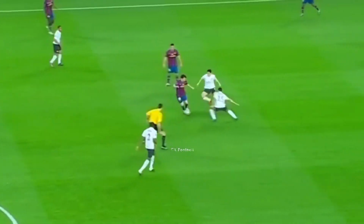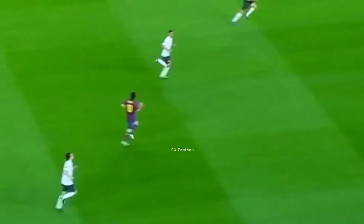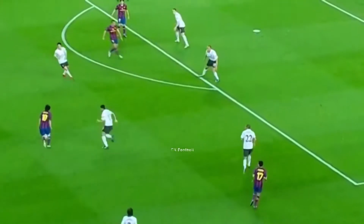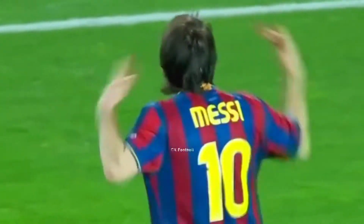Well, they were being written off in all quarters after that first game, particularly to the man who's already scored. And Barcelona off the hook then. Can they make the most of their good fortune? It's Lionel Messi. And Messi steps up to the plate just when Barcelona needed him most. Back in the game, back in the contest.